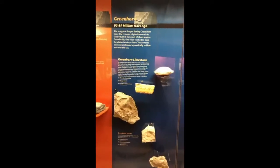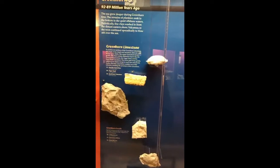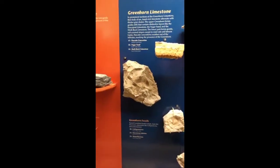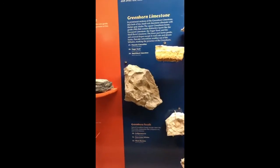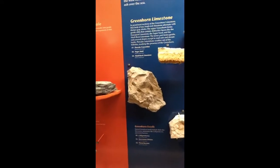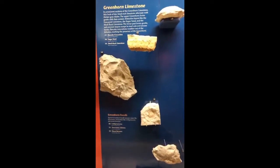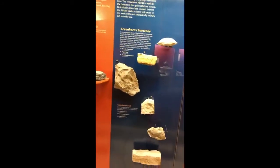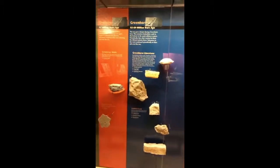So now we're in what's called the Greenhorn Limestone. That is the formation. And now we start seeing all kinds of marine critters, right? So here we have some casts of a variety of clams, Inoceramus shells, worm burrows. We start seeing some ammonites show up in the fossil record. We get all kinds of marine invertebrates. And there's also some marine vertebrates that show up.